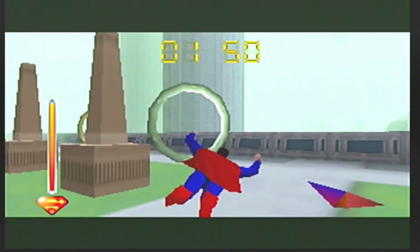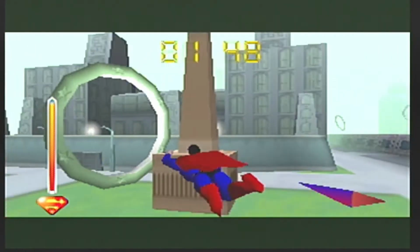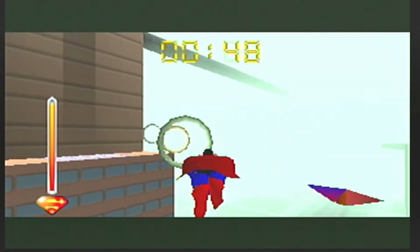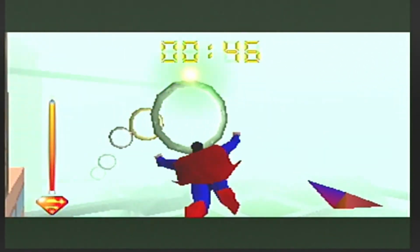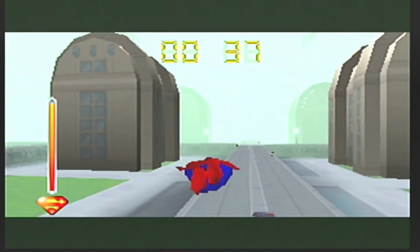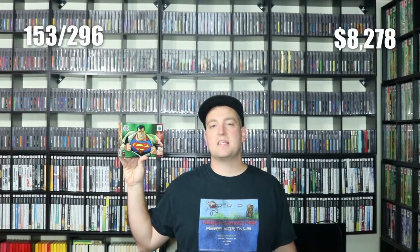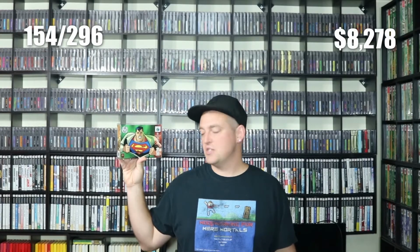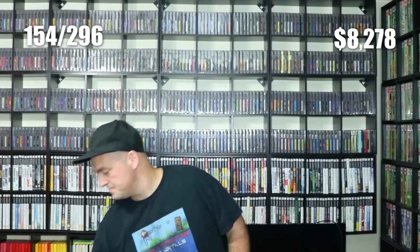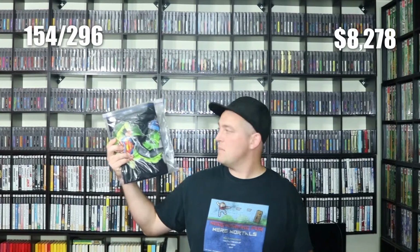So far, Carmageddon remains the worst game on the N64 for me. I'll even go as far to say I'll put Superman above other games as well, like Powerpuff Girls. Don't get me wrong, the game is no gem, but it's not the worst game for the system. Superman is game number 154 for the collection, and this is one of the games that came with promotional items, or a promotional item I should say.